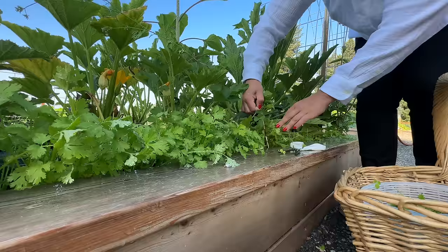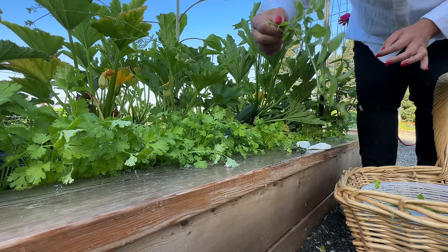And of course, there's a weed. Kind of have a blackberry problem. A lot of blackberries in this garden, so I constantly am pulling them as I see them when they're little and easy to pull out.